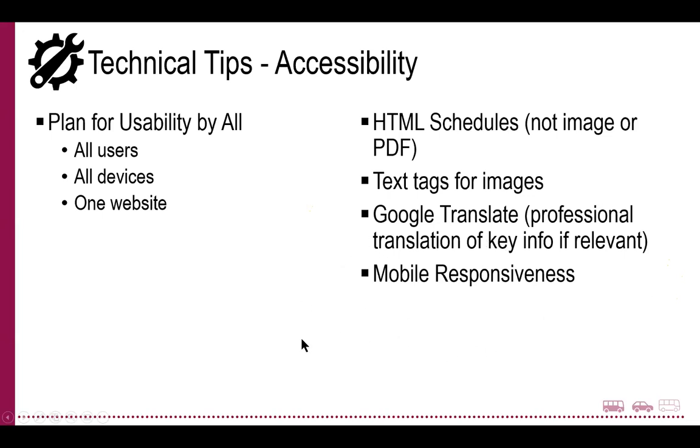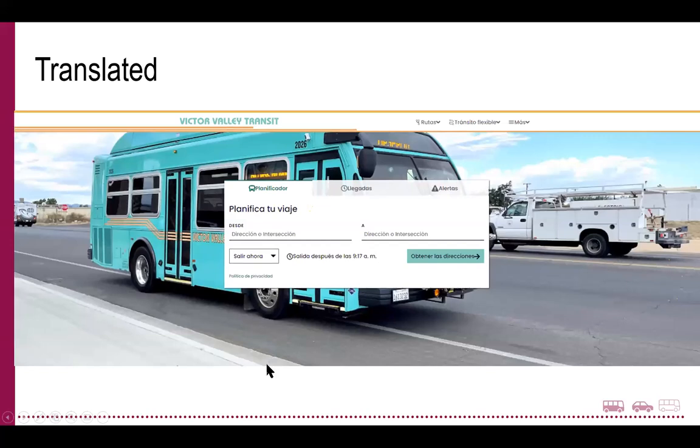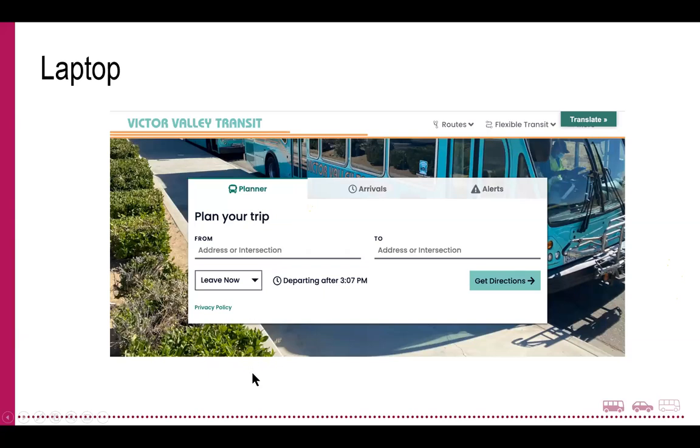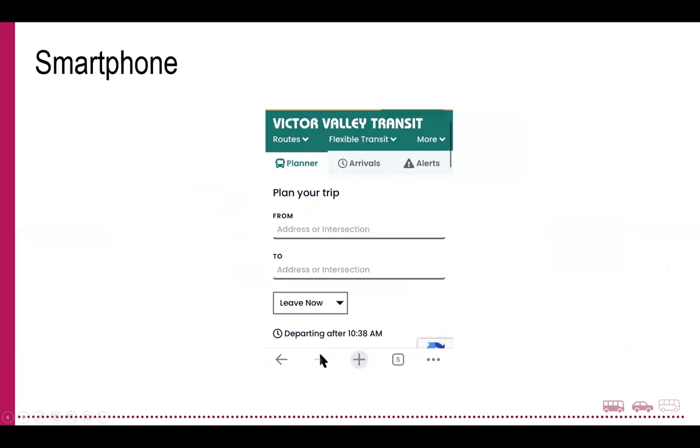And plan for mobile responsiveness. And that goes back to this usability for all. When I say mobile responsiveness, what I mean is that your website should work on all devices. So a mobile responsive website would look like this on a desktop, on a wide desktop like my own. If I translated it to Spanish, it would look like that. If I was looking at it on a laptop, it would look like this. It would get a bit narrower. If I was looking at it on a tablet, it would change the format so that I could easily see the important elements. And on a smartphone, it would look like this.